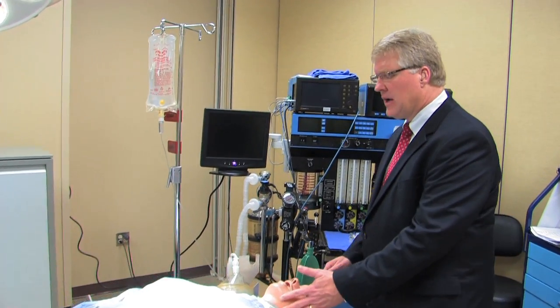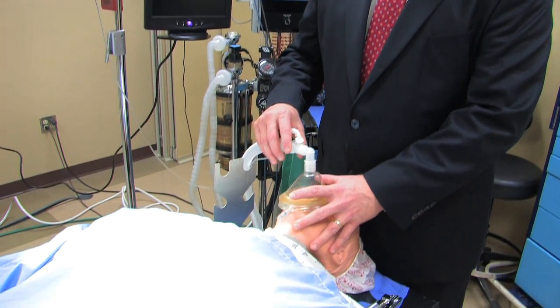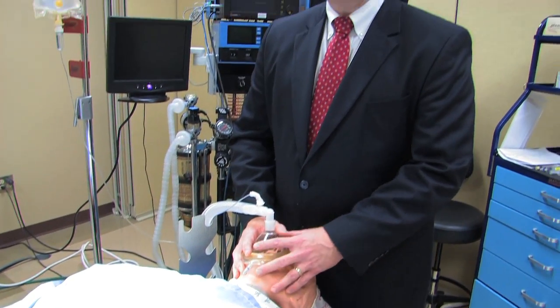In addition to the 10 patient simulation environment, we also have an operating room that is realistic to the environment for the induction of surgical patients for anesthetic management of surgical procedures. During this process, we can take a patient, we can induce this patient on the operating room table and manage the anesthesia for the simulated surgical procedures.